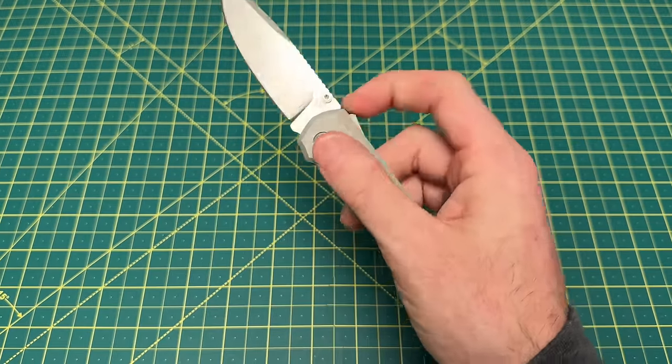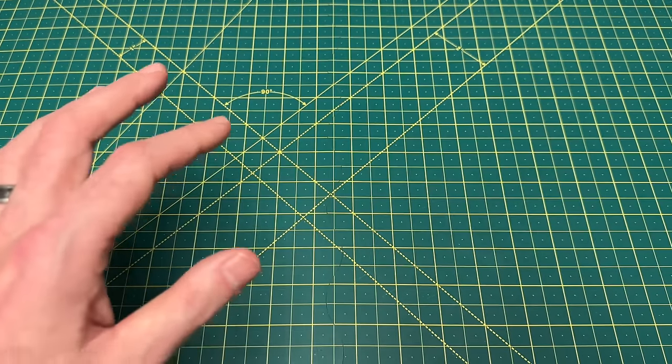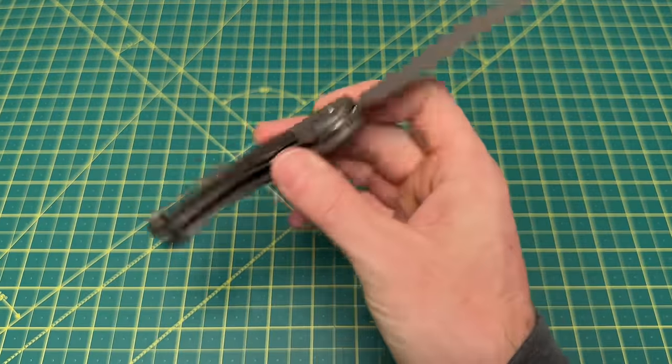Love me the Flytanium Arcade. Definitely one I would recommend, and definitely a worthy honorable mention this year. Next up is a rather new one. I just reviewed it a little while ago. Shocked the hell out of me. The Kansept Cosmos, designed by Paul Munko.